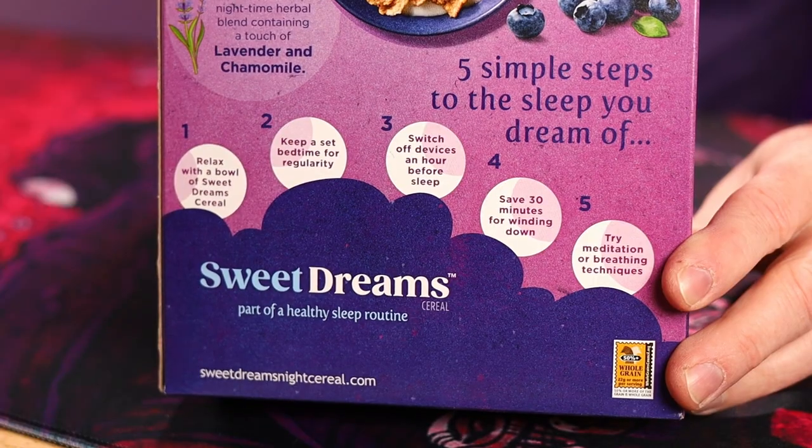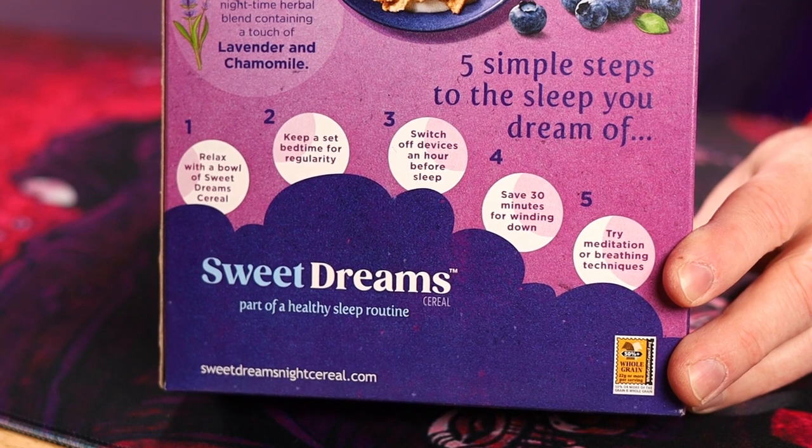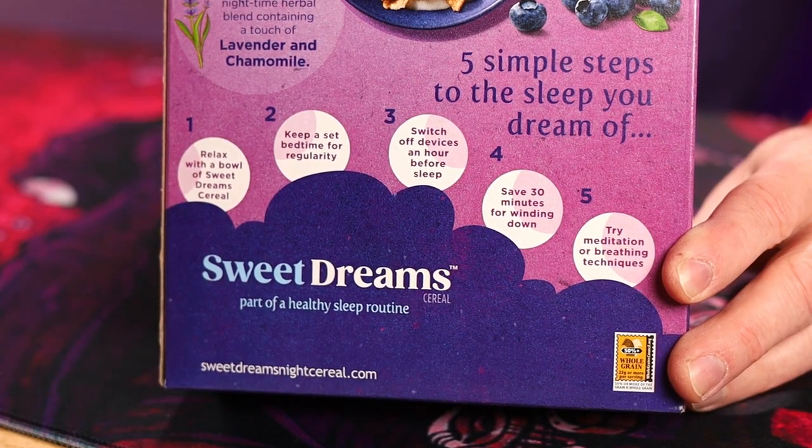And on the back, they have instructions. Step one, relax with a bowl of Sweet Dream cereal, okay? Keep a set bedtime for regularity. Switch off devices an hour before you sleep is step three. Step four is save 30 minutes for winding down. And step five, try meditation or breathing techniques. Okay, I mean, I think you could do all those step two through five and probably get a better night's sleep without the cereal.